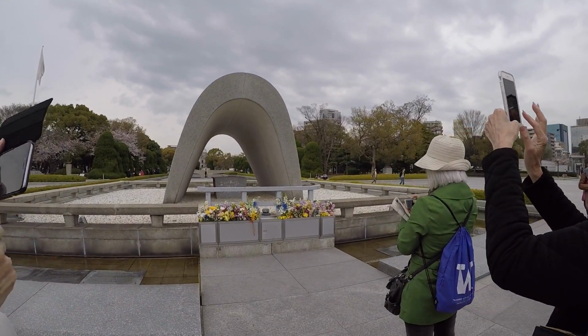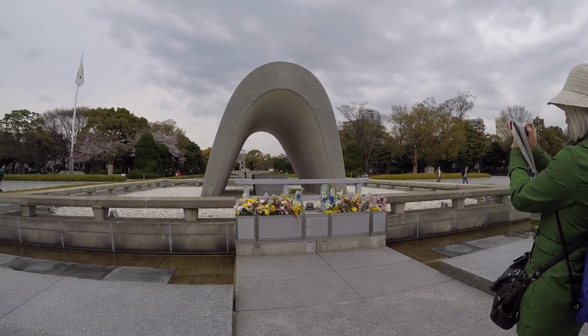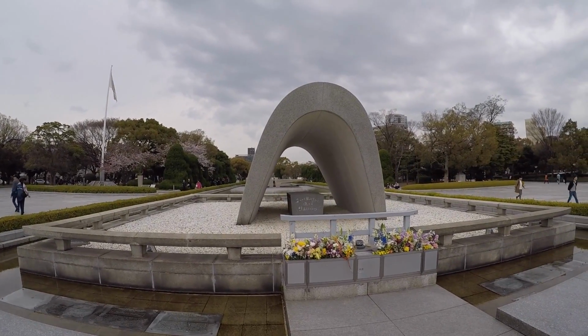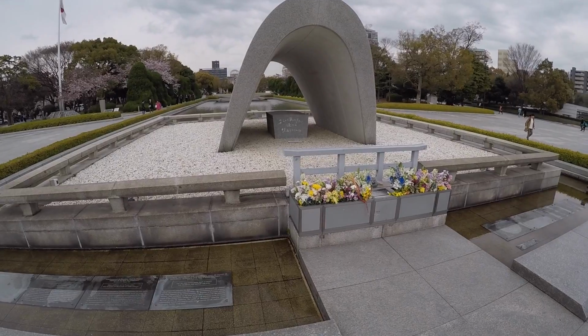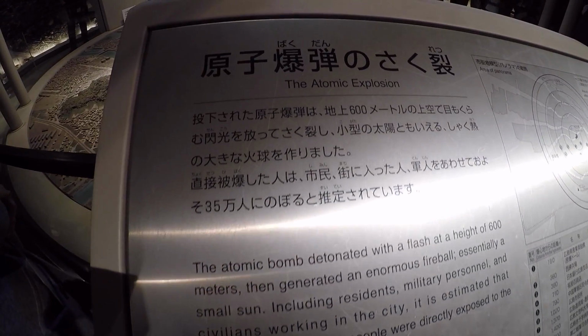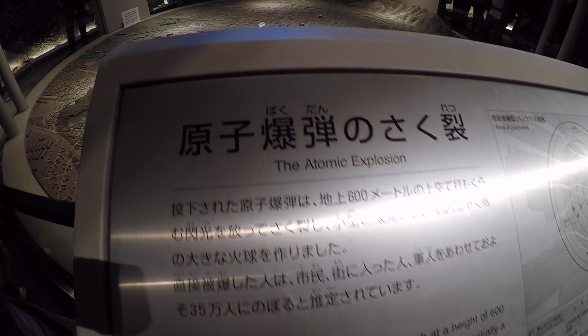After Miyajima Island, we headed over to Peace Memorial Park and Museum, where we paid our respects and did a lot of reflecting on leading up to the events of the devastating atomic bomb over Hiroshima.